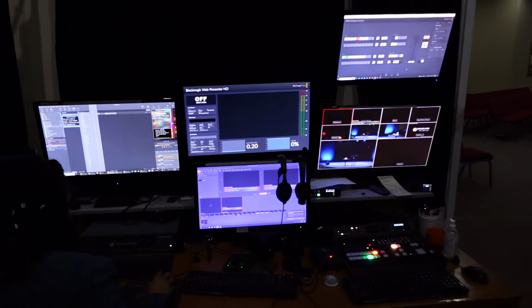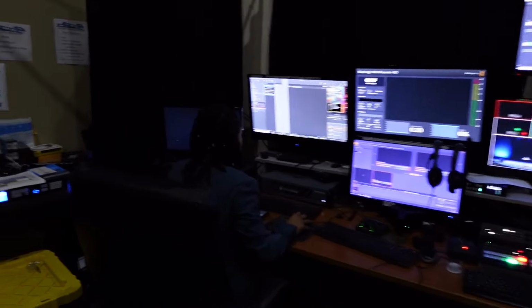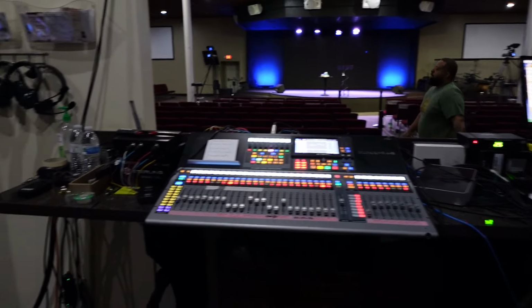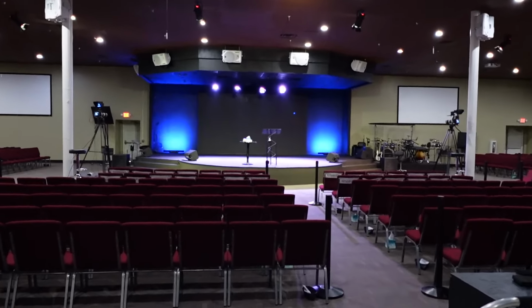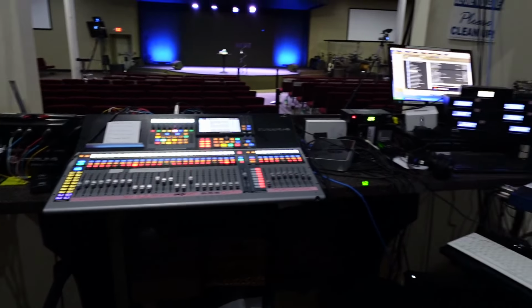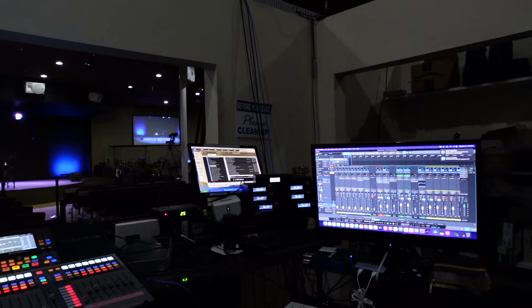We're trying to get it. He doing his thing. Look at it. Look like the Starship Enterprise up in here. About to take flight. Yeah. This is how it look from the sound booth, y'all. This is where we're gonna be. This is where all the magic happens. All right, let me get off here so we can get to work.